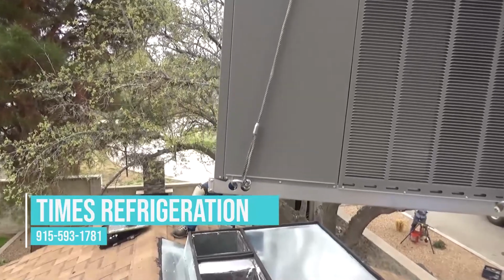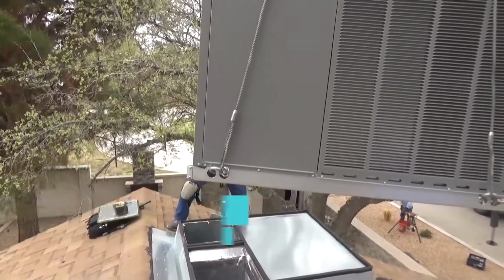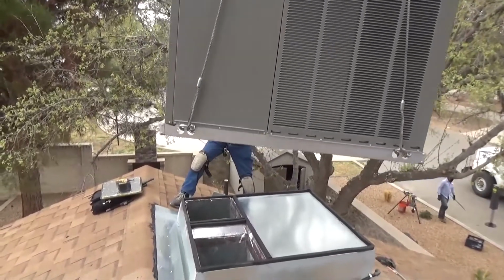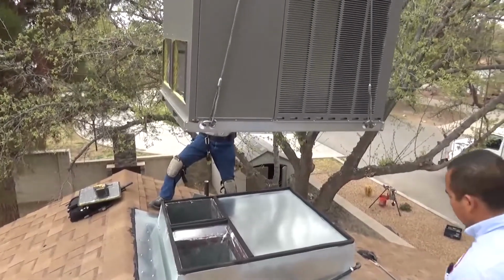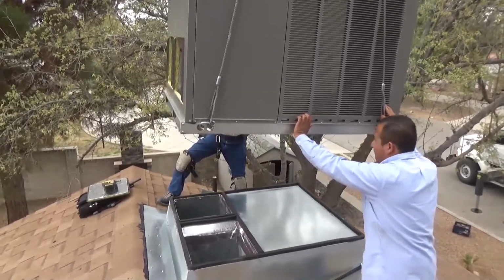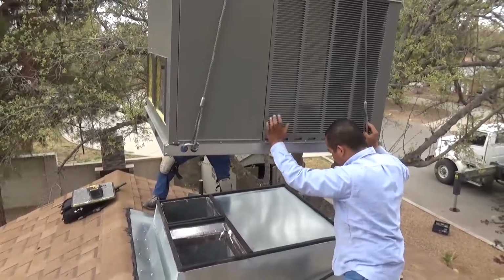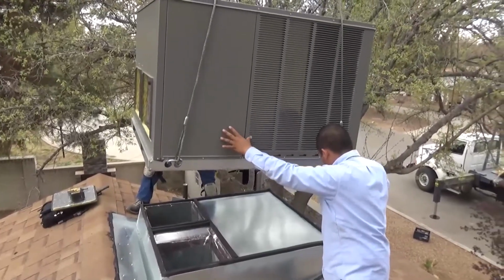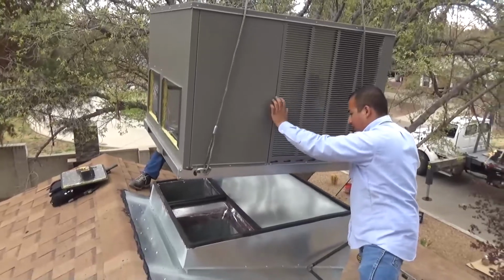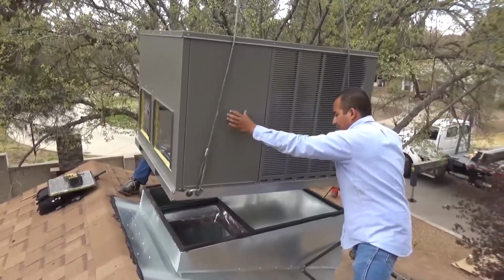The unit sits on a roof curb, and the purpose of the roof curb is to sit the unit and level the unit because your roof is slanted. So there's a pitch that we can adjust. When we make that, we fabricate it so it'll be leveled so the unit can be level too. And that's the purpose of that metal in between the roof and the unit.